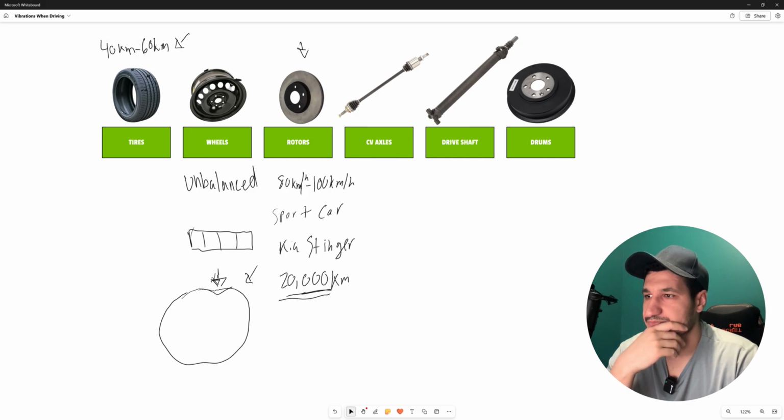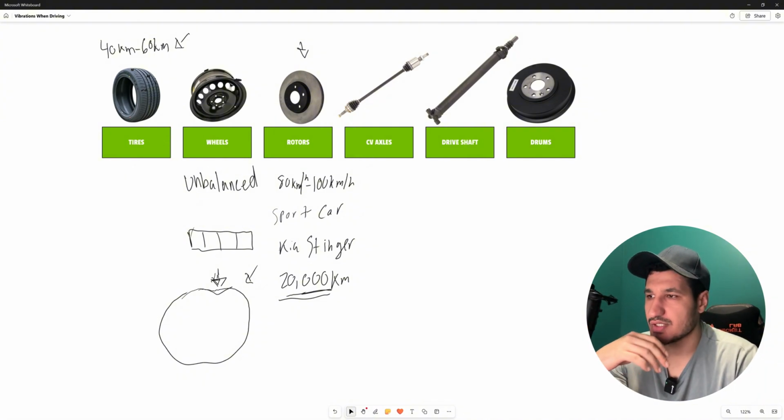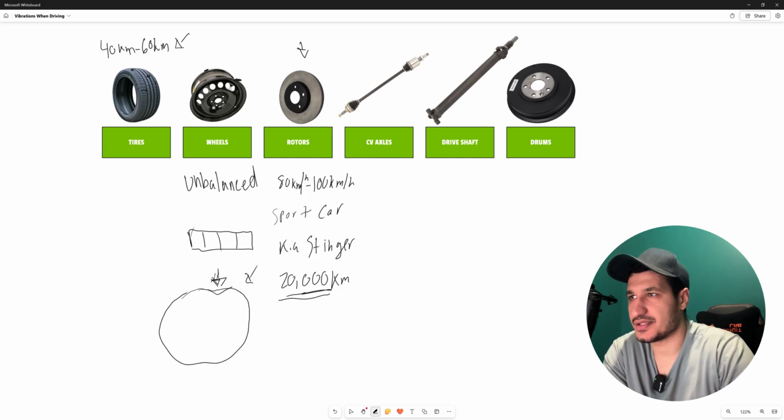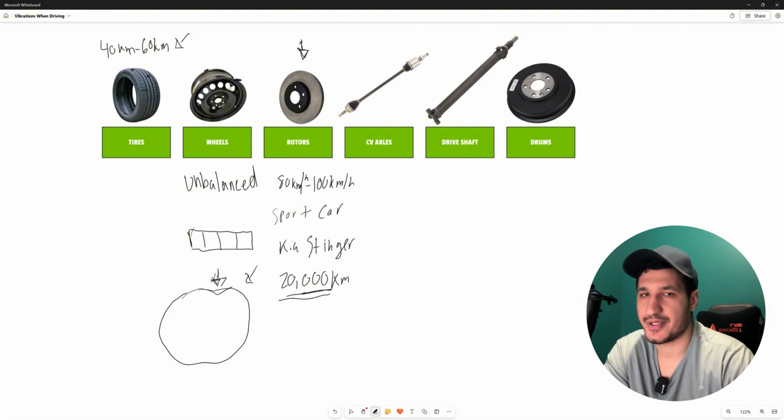Replace all the rotors. It's mostly on sports cars, just because the rotors are a lot bigger, they have a bigger throw when they rotate, and they have a lot of surface area as well. So that's going to be a cause for a vibration, especially on the highway.